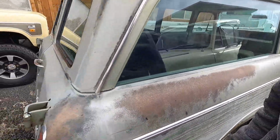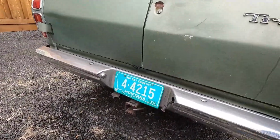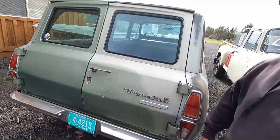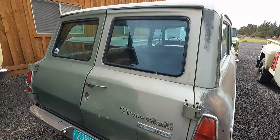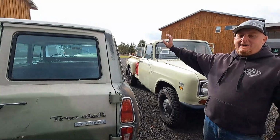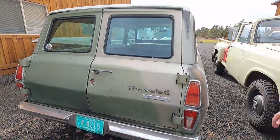If you look at the license plate, that's the original plate. Montana is one-year tags. They expired in 1973 or '74. This is a 1973. They put a dealer plate over the top of that and they ran it the rest of its life. They never titled it. So it's still on the original title, the original plate, the original warranty card, and the line set ticket in the glove box matches the rancher's name because it was never retitled.